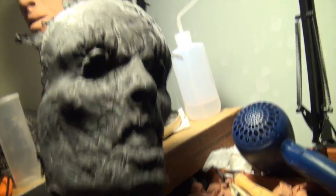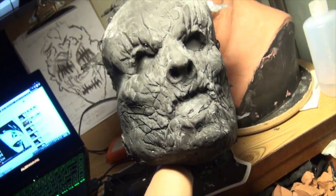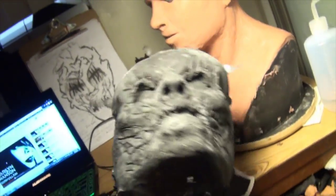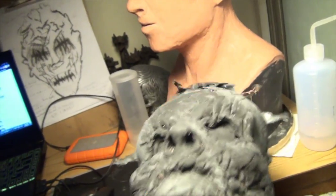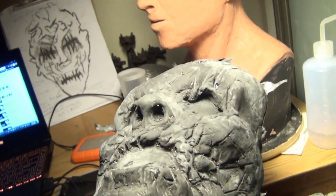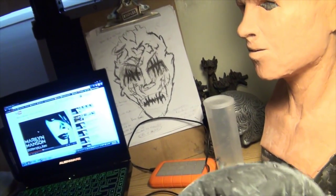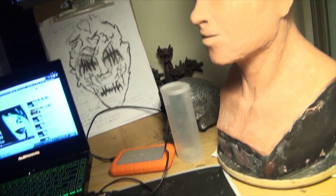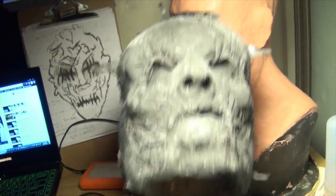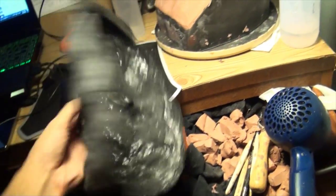There it is. Here's Beast, uncut, untrimmed. So there's a lot of excess latex right there. Compare it to the drawing. See, I wasn't joking when I said I would bring your designs to life. And when I say to life, not only do I sculpt it and make it into a mask, but I give it humanistic properties and realism. Because if I copied the drawing, it would not look really good, would it? So I brought that design to life by adding humanistic qualities in anatomy, and this is what you get. Pretty smooth on the inside.